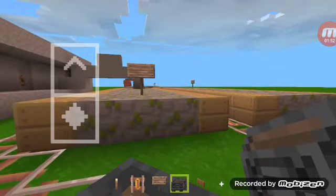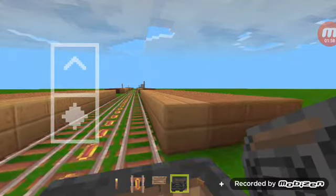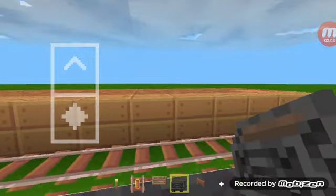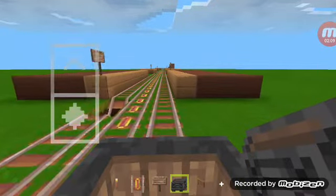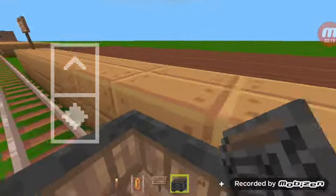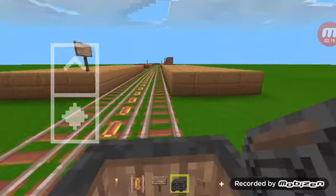Next stop is 174th-175th Streets. This is 175th Street. Next stop, 170th Street. This is 170th Street. Next stop is 167th Street.